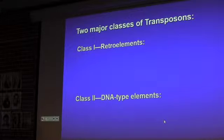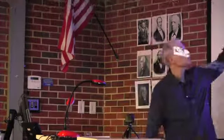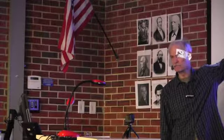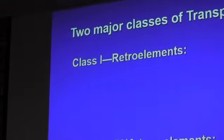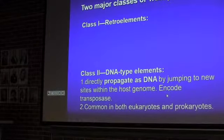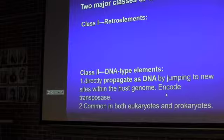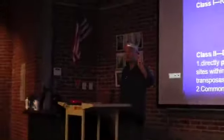The classes of transposons: you see there are two general classes. They're, of course, listed backwards from the way you and I would list these things. You've got the retroelement as class 1, and the very primitive early one that's just based on DNA as class 2. Retroelements have an RNA stage, and the standard DNA-type element has no RNA step. We'll talk about the second class first because it's the original and simplest. They directly propagate as DNA, jump into new sites, and they encode, at a minimum, a transposase. Some of them carry 2 proteins.